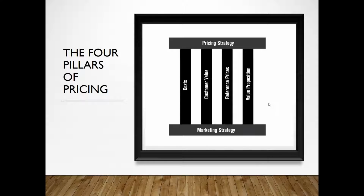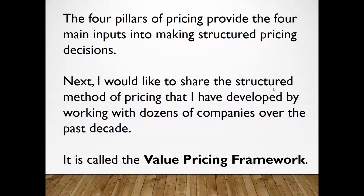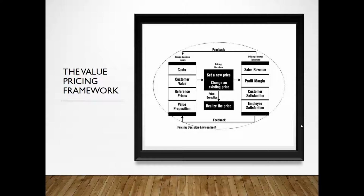Let's look first at the 4 pillars of pricing, the 4 main factors that you need to think about and have some information on where your business is concerned. The first one is obviously cost. You have already mentioned costs once or twice. The second one is customer value. The third one is reference prices, which is what other prices your customer is using in evaluating your product or service. And the fourth one is the differentiator that you are offering your customer, or your value proposition. What exactly is the main reason your customers are coming to you? That has to be an integral part of your pricing strategy. Let's now look at these in a little bit more detail. The 4 pricing pillars provide the 4 main inputs into making structured pricing decisions.